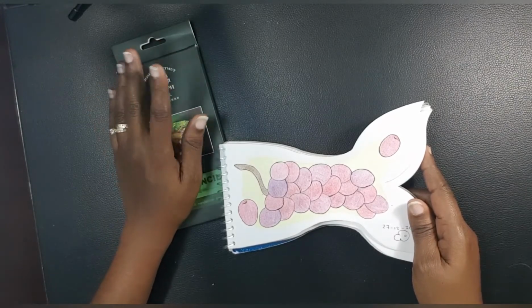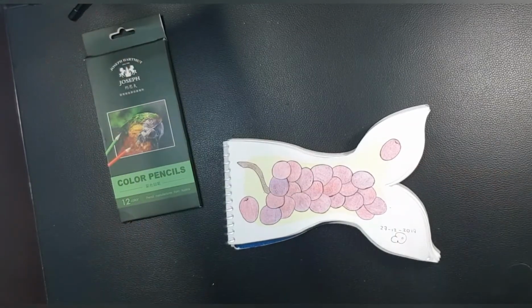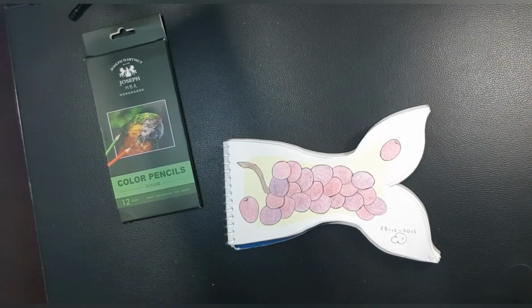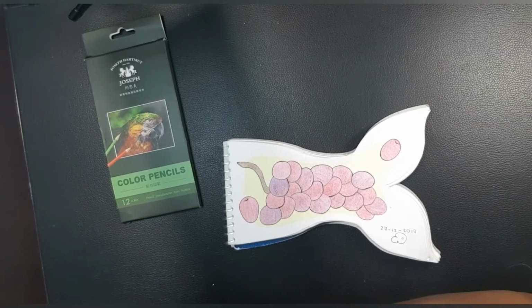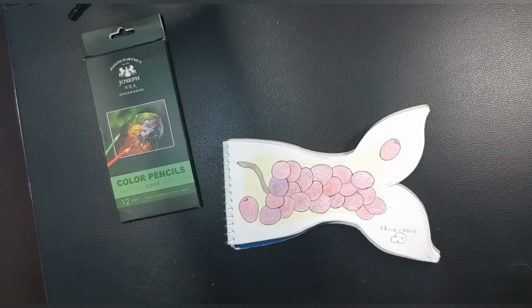The color payout, again, you guys know the color payout is not that bright, but it's just a little practice that I'm doing, learning about the mediums that I like working with, learning about art. And let me go into some reflections.